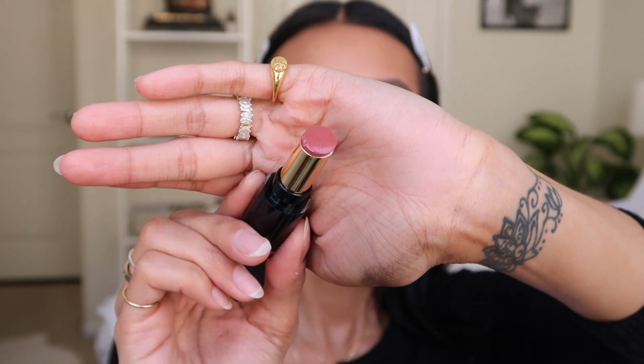So for today, I'm going to be using Nude Illuminator, and they're super buttery. They tend to melt onto the skin. And they smell so good.